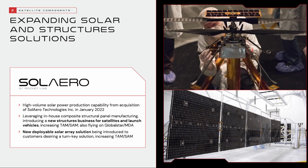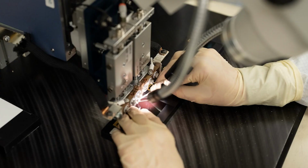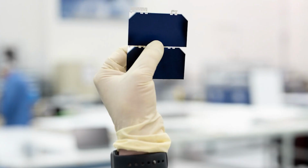Through Rocket Lab's acquisition of Solaero Technologies Incorporated in December of 2021, Rocket Lab became one of only 2 U.S. companies providing high-efficiency space-grade solar cells, and these cells are now featured on over 1,000 space missions without a single instance of failure.